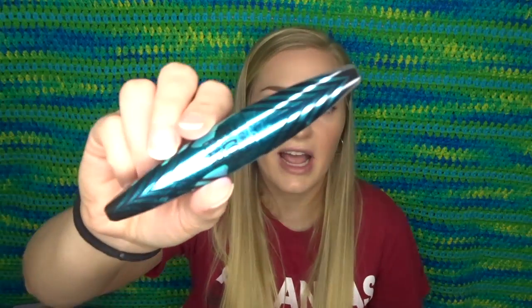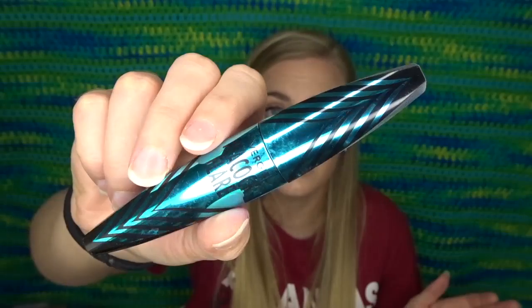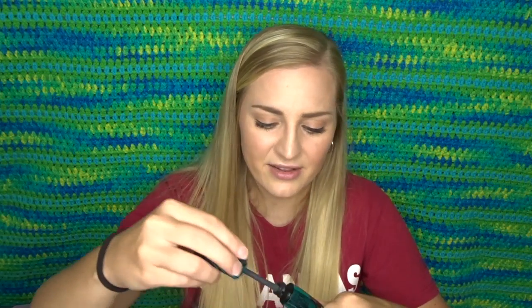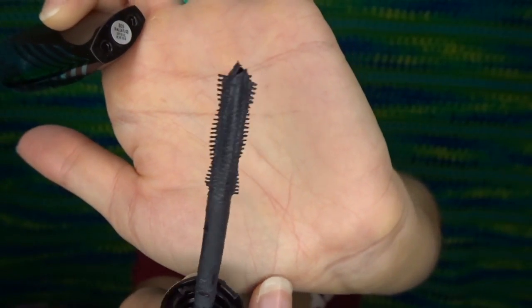Here's a mascara that I had from forever ago, and I just never threw it away because I used it, but it got pretty dried out. This is the CoverGirl Peacock Flare. I don't think I liked this very much. Yeah, this is a weird brush for me. I didn't really like that. But I did use it, and it's just old, so I'm throwing it away.